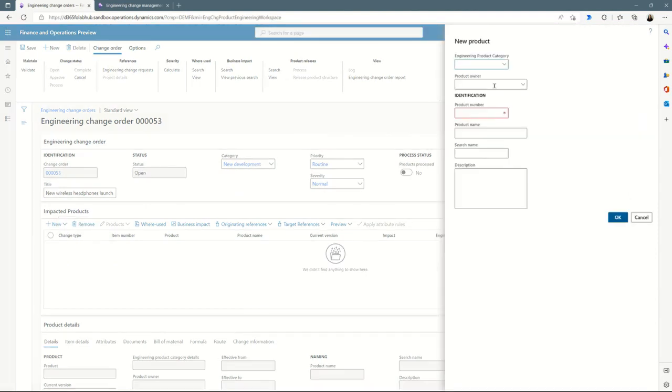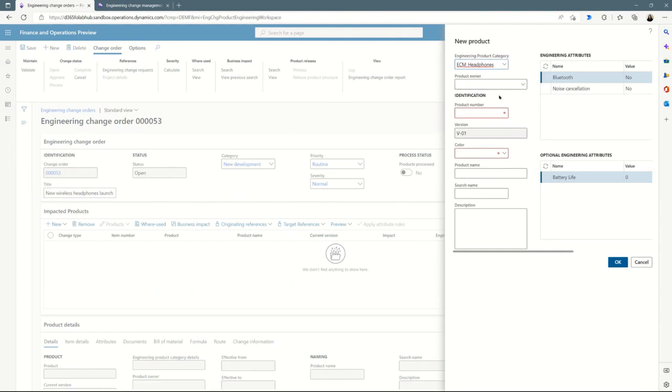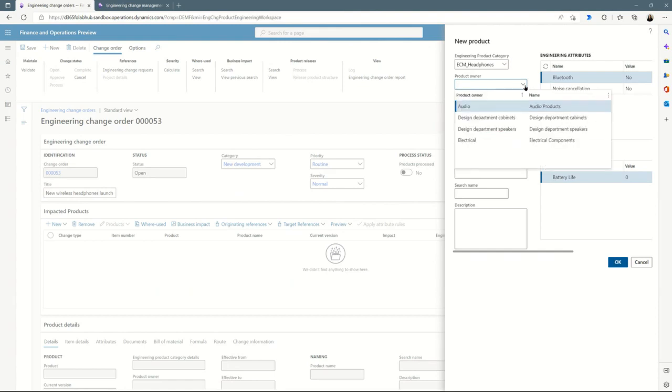Now I need to fill out the engineering product category that the product belongs to, which is that headphones category that Hiren was talking about earlier. You'll notice over on the right that the engineering attributes that we associated with that category are added because I set that as my category for this item. I'll define my product owner, which will be audio in this case.